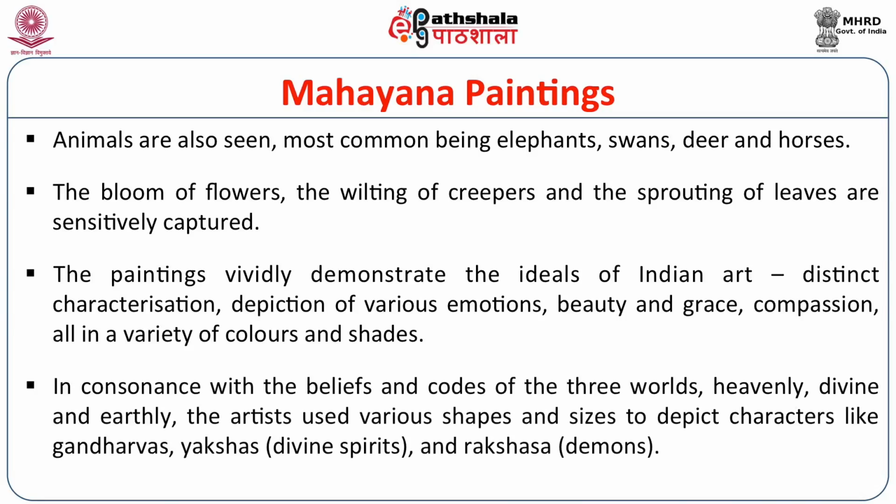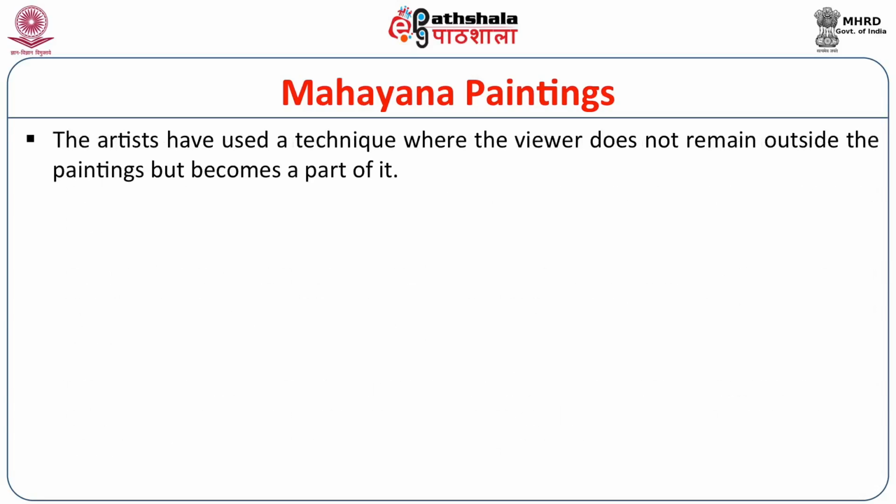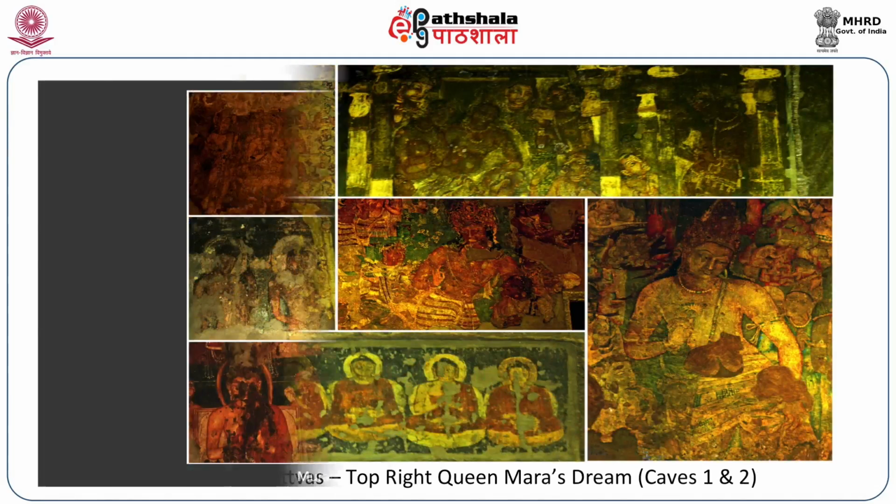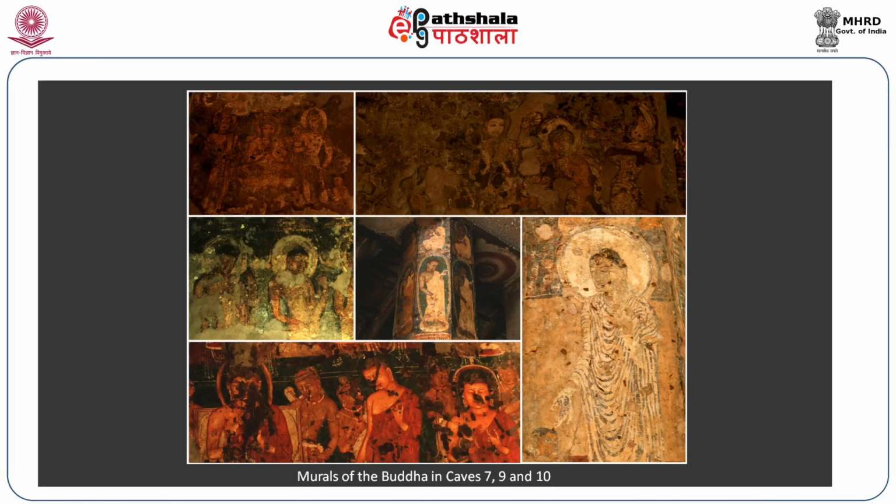In consonance with the beliefs and codes of the three worlds, that is, the heavenly, divine, and the earthly, the artist used various shapes and sizes to depict characters like the Gandharvas, Yakshas, the Rakshasas. The artists use a technique where the viewer does not remain outside the painting but feels like they are a part of it all. The Buddhas and the Bodhisattvas, these are the murals of Cave 2, the beautiful murals of Cave 17. Now, how were these murals done?